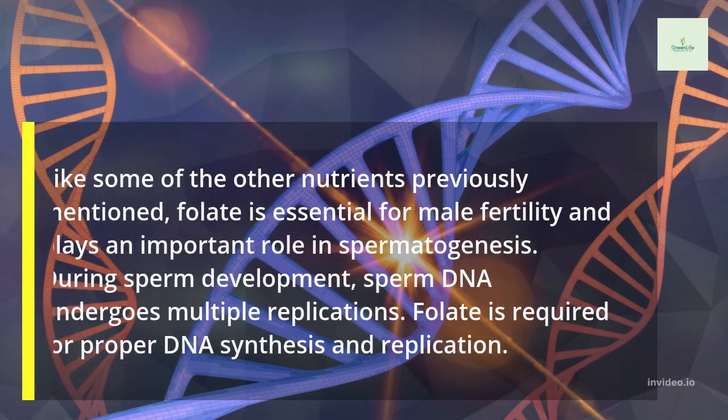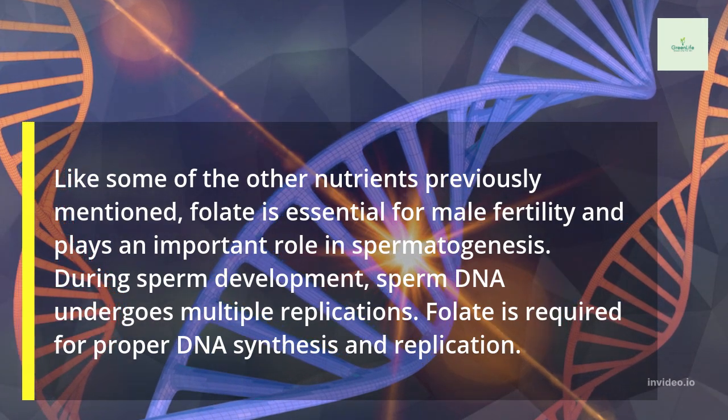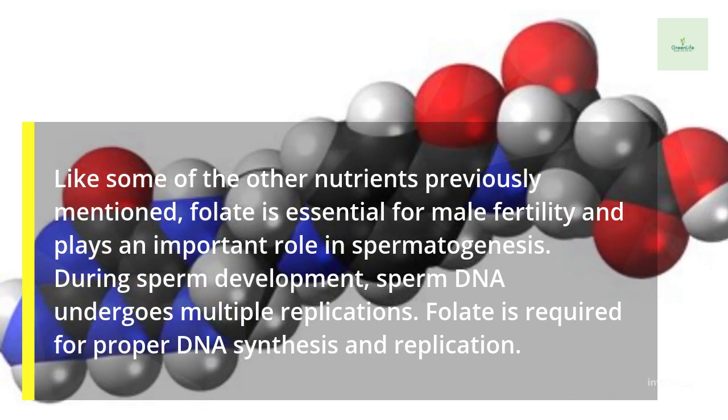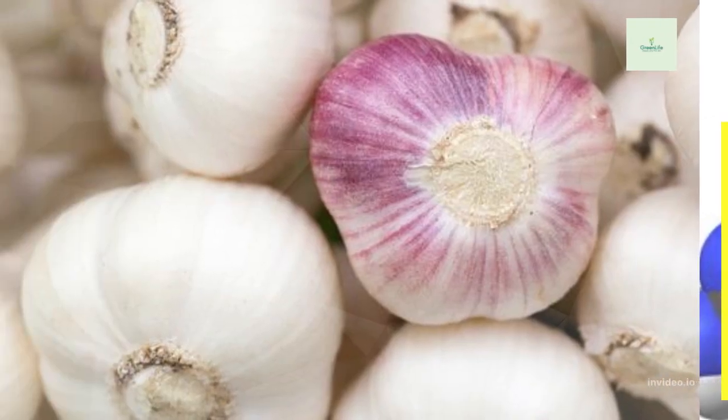Like some of the other nutrients previously mentioned, folate is essential for male fertility and plays an important role in spermatogenesis. During sperm development, sperm DNA undergoes multiple replications. Folate is required for proper DNA synthesis and replication.